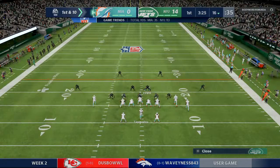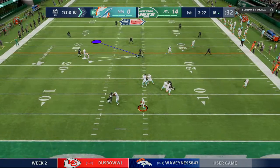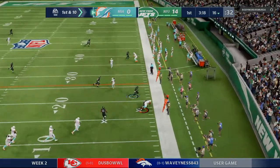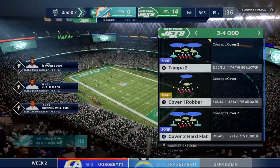The Dolphins at the line ready for their next drive. And in enemy territory last time through the interception. We'll see what they do on this drive. Can't wait to see how it alters what they decide to do in play calling. Do they continue to throw the ball? Do they want to lean more on the running game? It'll be an interesting sequence of plays that they've got coming up.